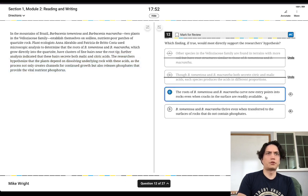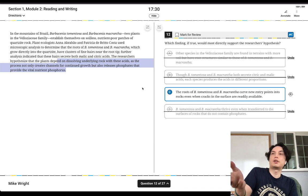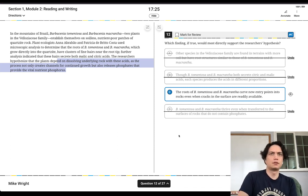So there's a good thing about dissolving the rock. If they thrive even when there's no phosphates, that's less good because we want them to be doing this in order to get phosphates. Yeah, and so they're going to carve new entry points. So like we could go down these cracks, but I don't want to because I want to dissolve the rock in order to get these phosphates. Yeah.